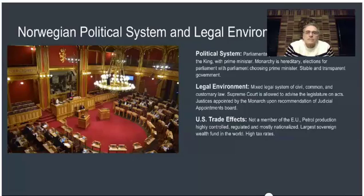Their legal environment is a mixed legal system of civil, common, and customary law, with a Supreme Court that is allowed to advise the legislature on various acts. Justices are appointed by the monarch upon recommendation of the Judicial Appointments Board. Affecting the U.S., Norway is not a member of the European Union, with high amounts of petroleum production that is highly controlled and regulated and mostly nationalized. Norway also has the largest sovereign wealth fund in the world with high tax rates.